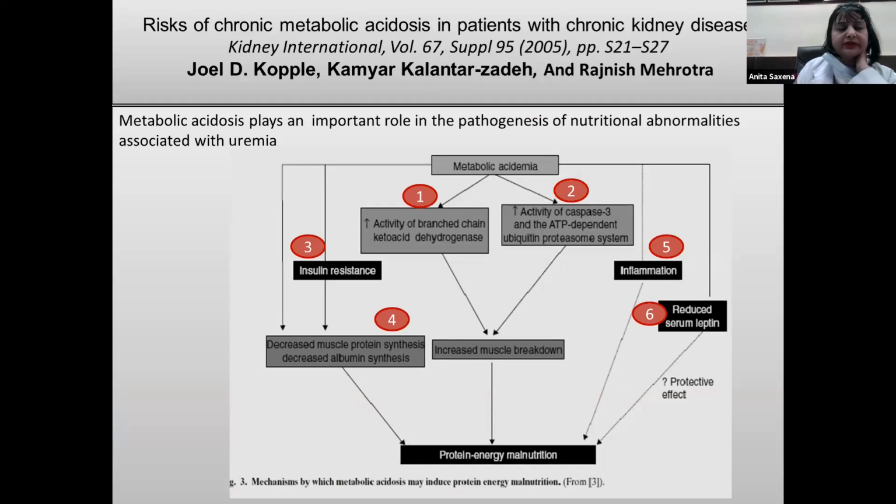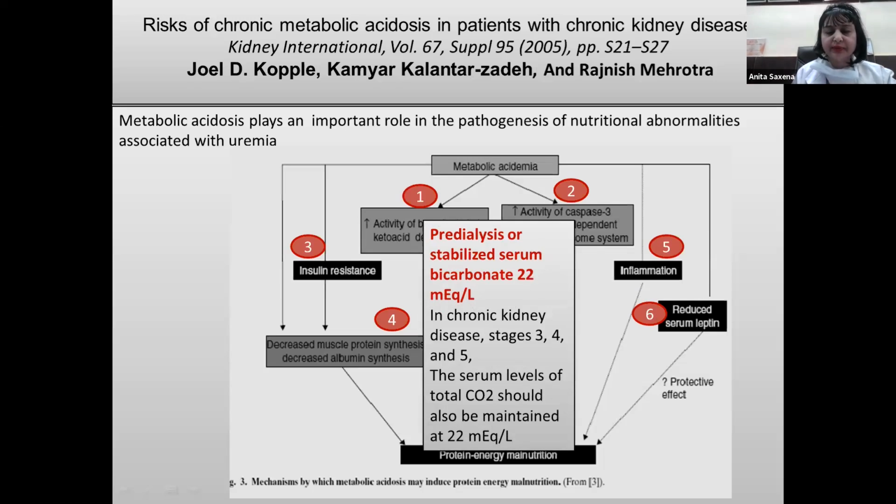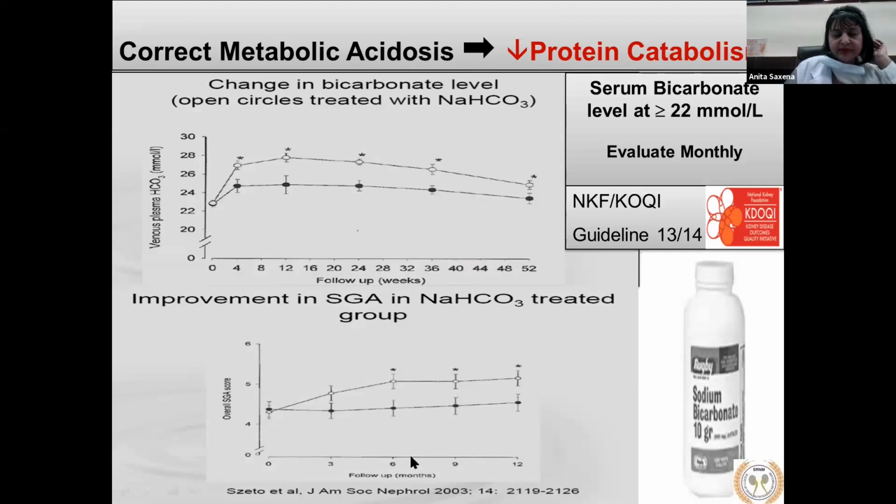And well, we know that metabolic acidosis plays an important role in the pathogenesis of nutritional abnormalities associated with uremia. Because of metabolic acidosis, there is increased activity of branched-chain keto acid dehydrogenase and increased activity of caspase 3. And then there's insulin resistance. Along with that, there's inflammation and reduced serum leptin levels. And the whole thing then leads to protein energy malnutrition in our patients. So pre-dialysis stabilized serum bicarbonate should be maintained at 22 milliequivalents per liter in chronic kidney disease stages 3, 4, and 5. And the serum level of total carbon dioxide should also be maintained at 22 milliequivalents per liter. And here you can see in this figure that when you supplement your patients with sodium bicarbonate, there is improvement in metabolic acidosis and improvement in the nutritional status of the patients.